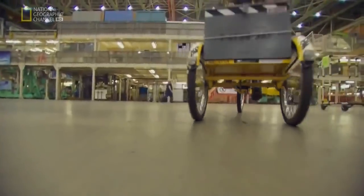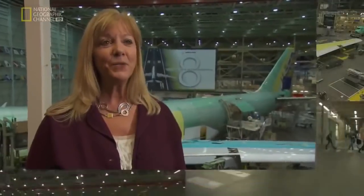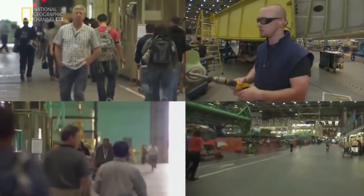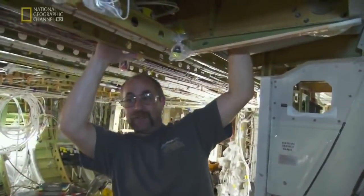But it takes most people months to learn the factory layout. The size was definitely overwhelming. It was a little hectic. Didn't really know exactly what I was doing or really where I was going. 23 and a half years. And I still get lost in this factory sometimes, too.